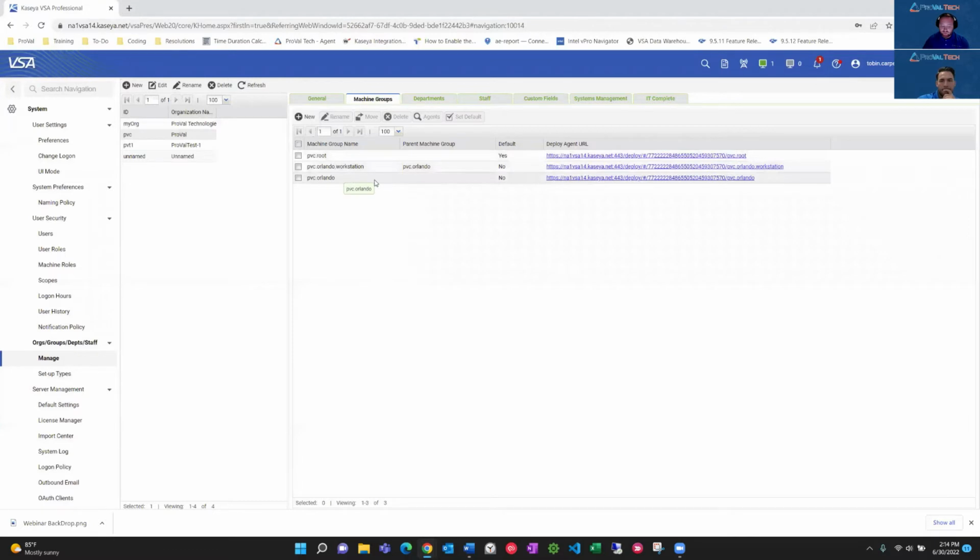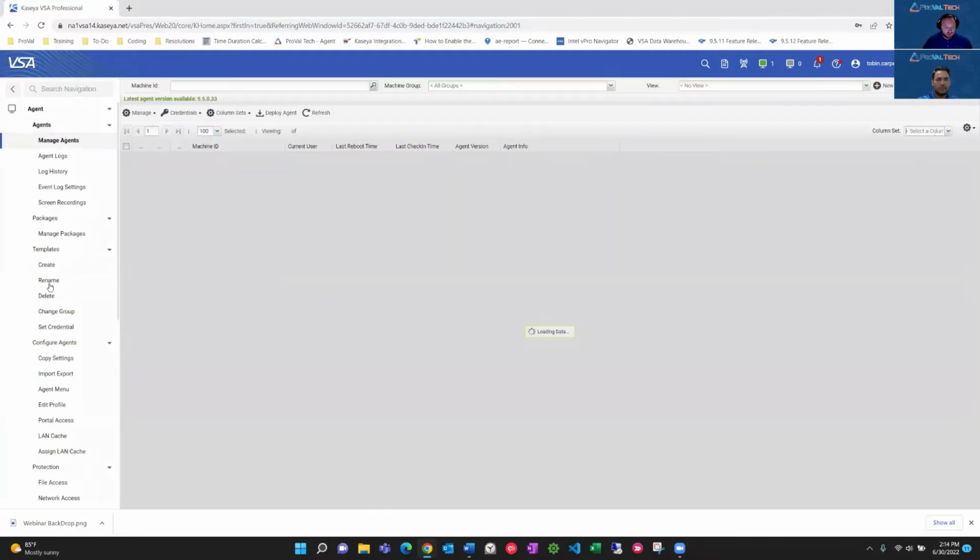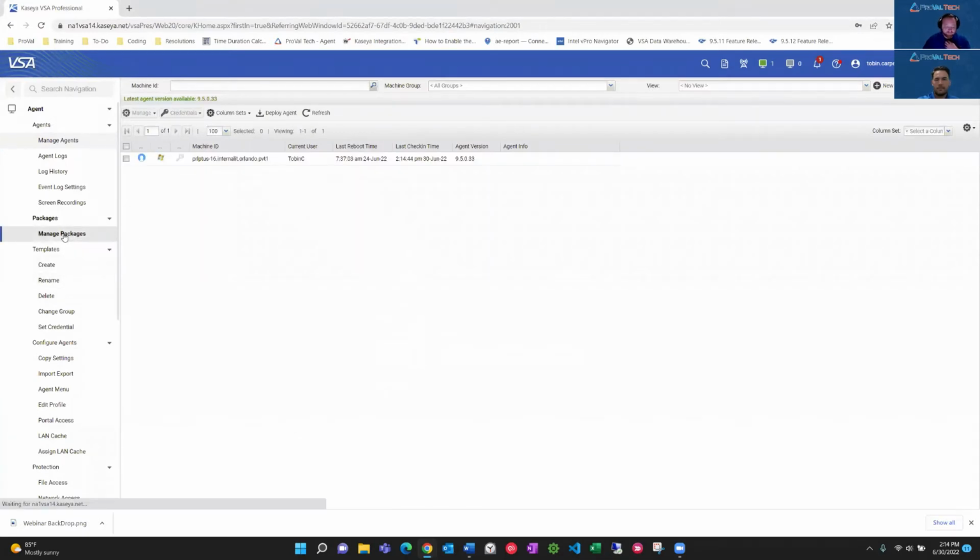And now you can see we have a little bit of a different structure here. We now have PVC Orlando workstation, and its parent machine group is PVC Orlando. All right, so now that you have an organization created, we need to create a deployment package so that we can install a computer. So we're going to do that by going to the agent module, and we're going to go to manage packages.